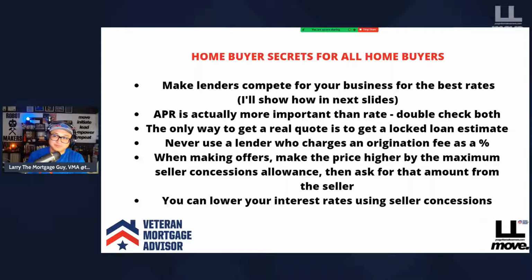The only way to get a real quote, I think it's silly when someone asks me what's the interest rate if they're not ready to lock, if they don't have a contract. The only way to get a real quote is to get a locked loan estimate. What I mean by that is if you don't even have a house yet, you're still shopping lenders, you ask me what's the interest rate. Whatever I tell you is going to be different the next day. It's going to be different by the time you actually get under contract. It's going to be different by the time you close if you don't lock right away. So the only way to get a real quote is to get a locked loan estimate. Locked.